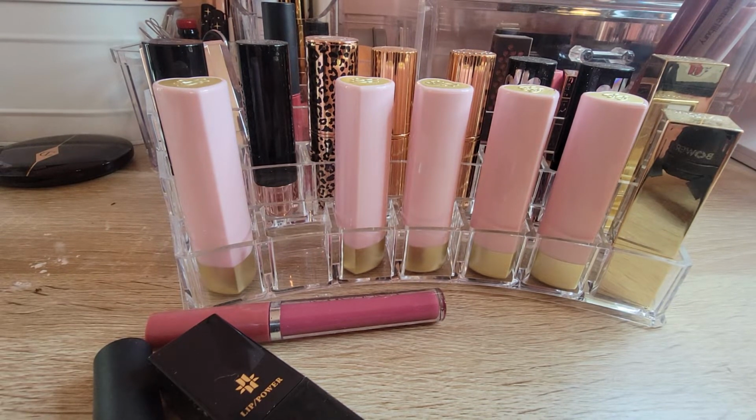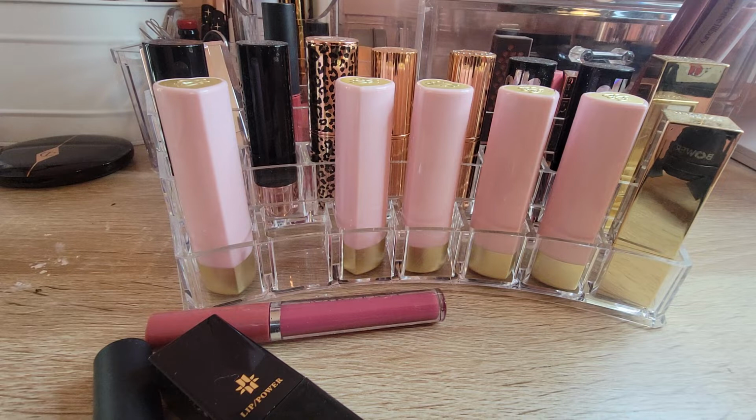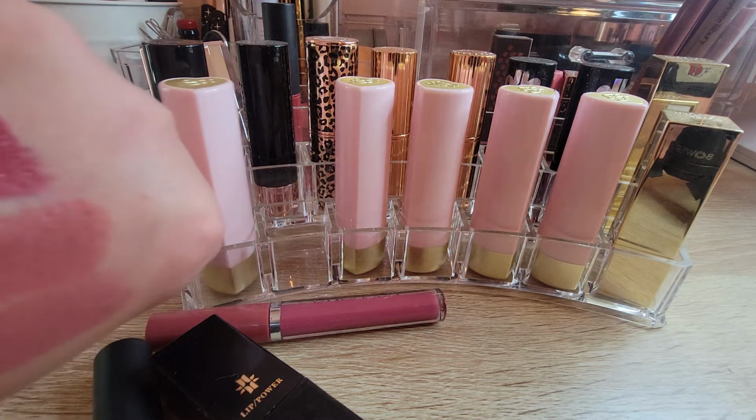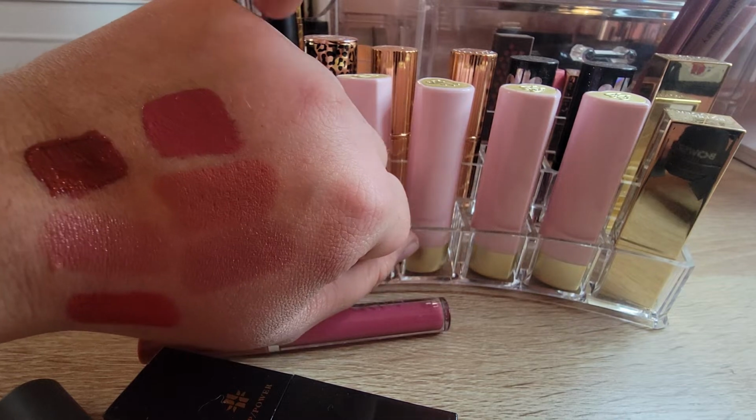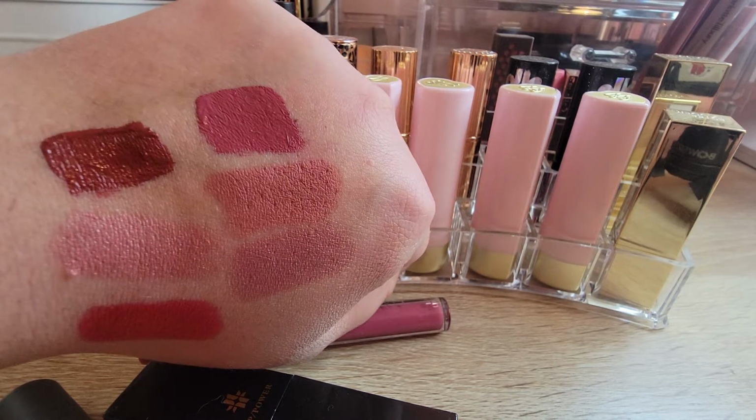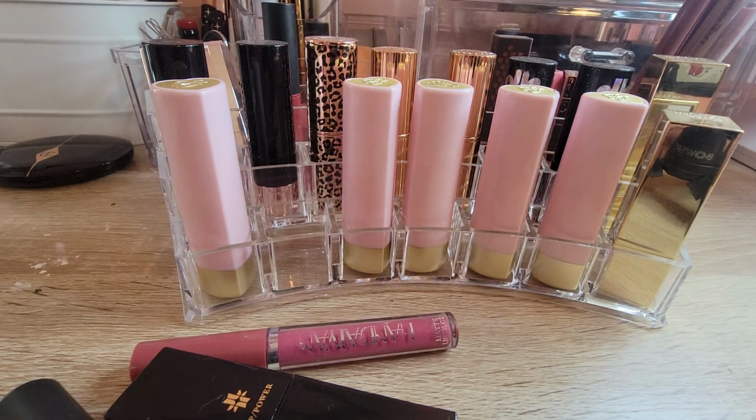This just seems a little liquidy to me. I know it's a liquid lipstick, but I feel like it wouldn't stay very long. It is a gorgeous shade though. It's this top one right here. It is a gorgeous shade, so we're kind of thinking about that one.